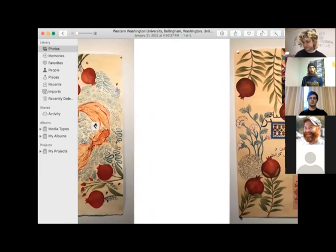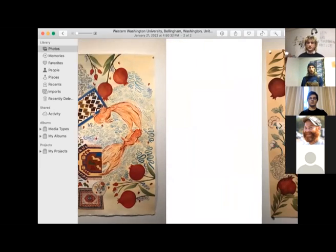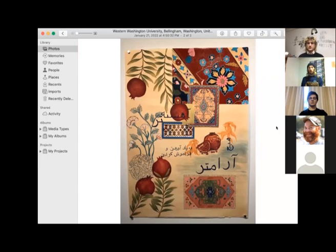In the image you see on the screen, these are two pieces that are inspired by a flow of memory. And within that flow of memory, there's my life and my experiences in Iran and symbols that accompany that, and also just influences of being Iranian in the diaspora and what that means.